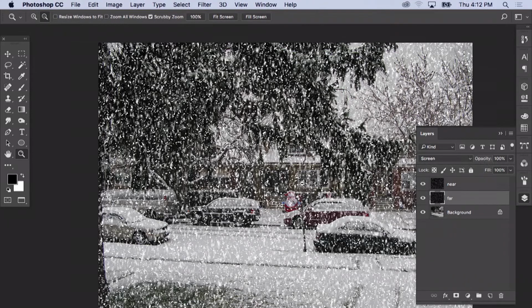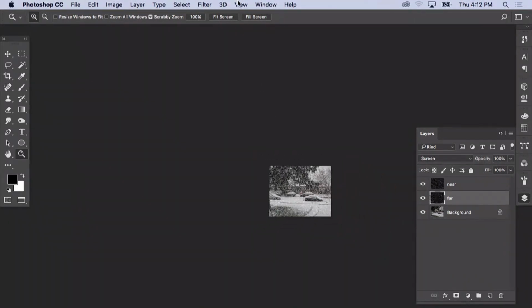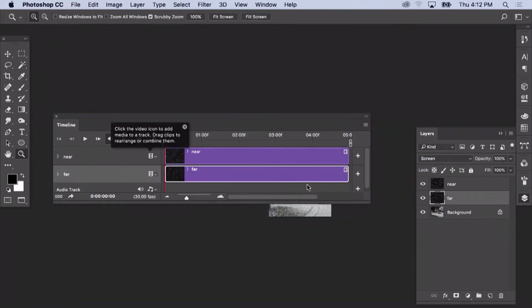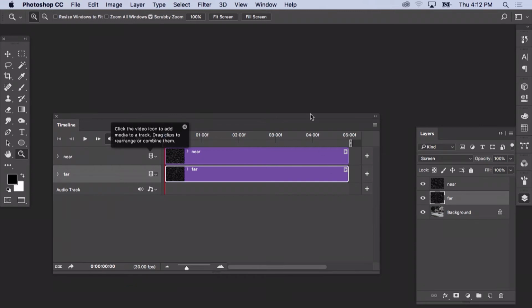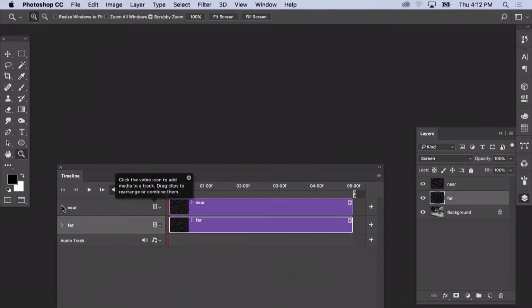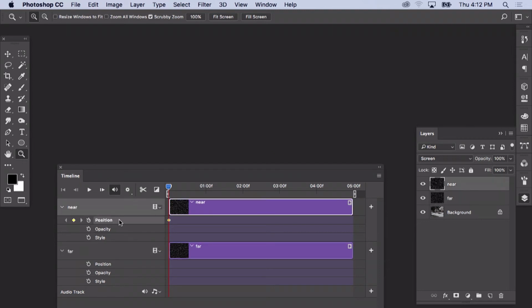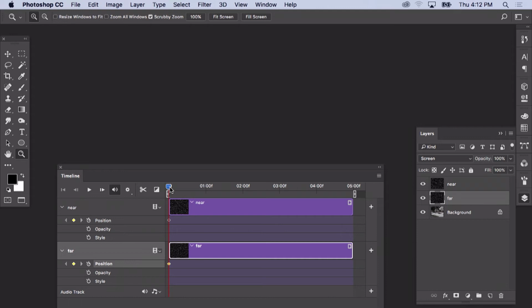Now I'm going to pull back a little bit and bring up that timeline. Oops, window, timeline. Okay, so there's my 2 objects. So what I'm going to do is open them up so I can see that. And in the beginning, I'm going to lock the position. It gave me a keyframe. Lock the position of both of them. Now I come to the end over here.